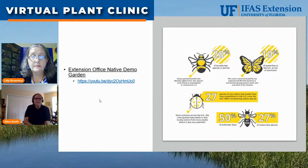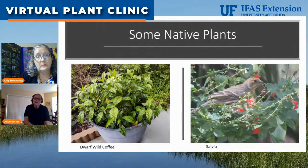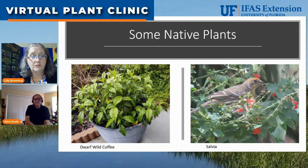So the idea is to plant more natives along with our other Florida-friendly plants, but to plant Florida natives that are attractive to our Florida pollinators. So here are some examples that are easy to grow, thrive in our hot and humid summers here. So dwarf wild coffee is one.